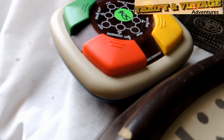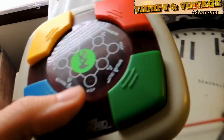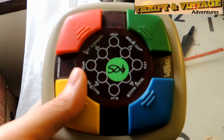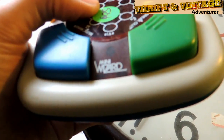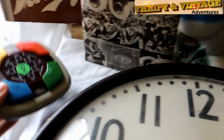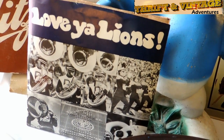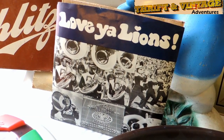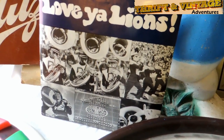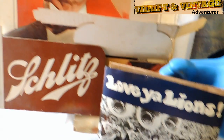50 cents, picked an old vintage game up. This is much like the Simon games, I suppose. Haven't really looked it up yet, but this is a mini wizard game. 50 cents, can't go wrong. Love the Lions, this is a little record. This is of local interest, of course, the Penn State Nittany Lions, real close to where I live. Going to be throwing that in one of the booths. I think I paid 25 cents for that.